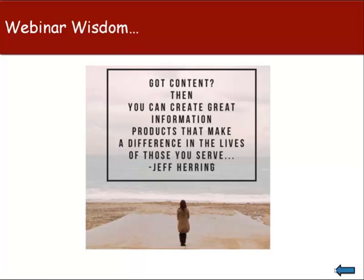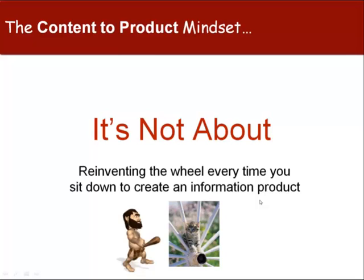So now, the content to product mindset. Here's what it's not about: reinventing the wheel every time you sit down to create an information product. Okay?